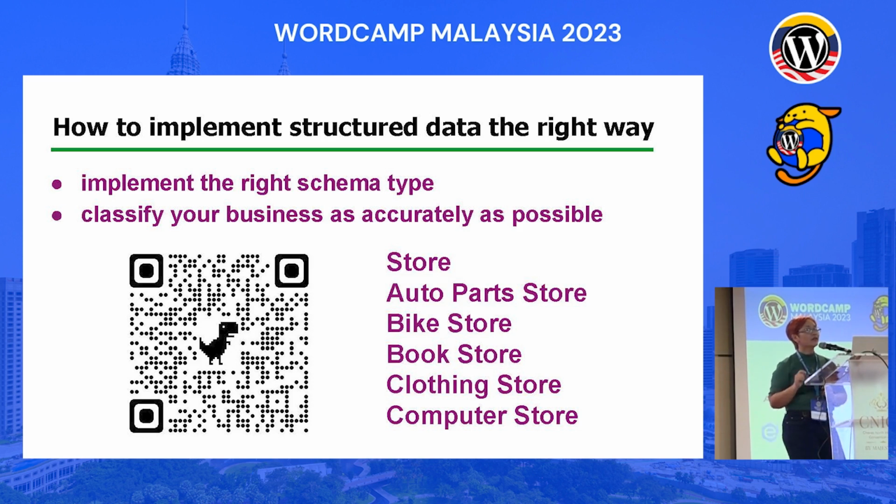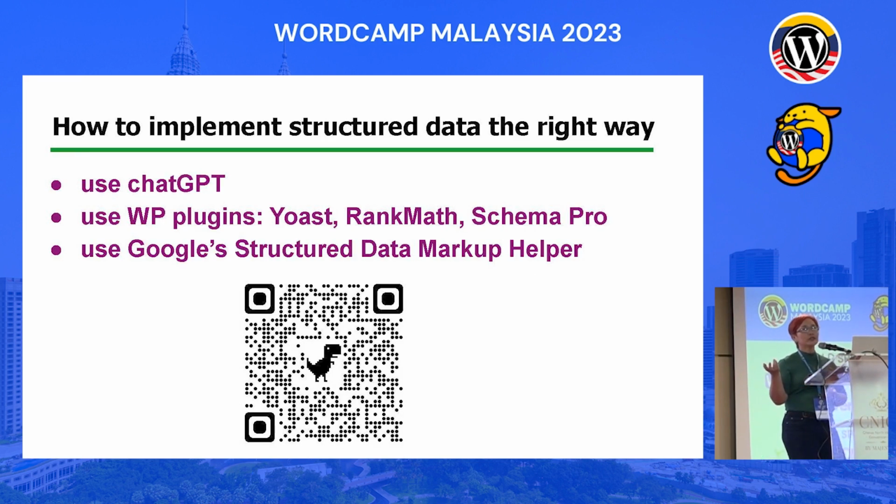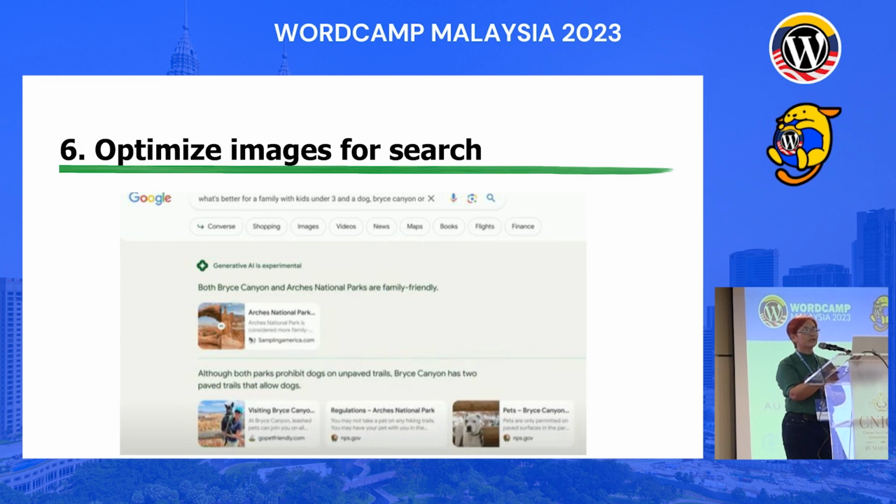The QR code that you see there will direct you to a platform or a tool wherein you choose the exact classification of your business, and it will generate the organization schema for you. Or you can also use ChatGPT if you are well versed in using ChatGPT, because sometimes it tends to hallucinate. But structured data is something that ChatGPT would not really tell lies about, right? So WordPress plugins, Yoast, Rank Math, Schema Pro are very good with generating schema markups for you, or Google's own structured data markup helper, and the URL, if you want to access that, just get the QR code.